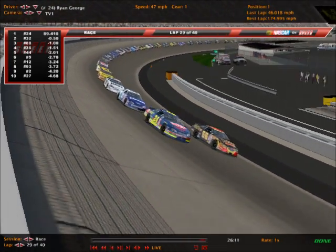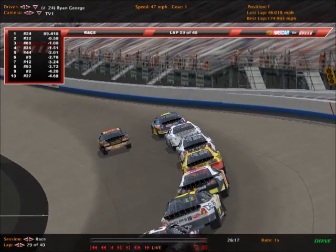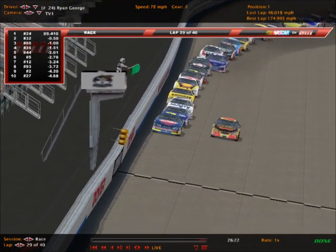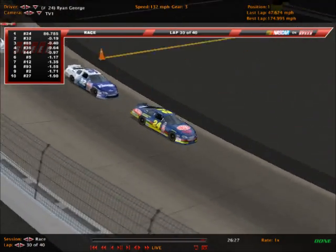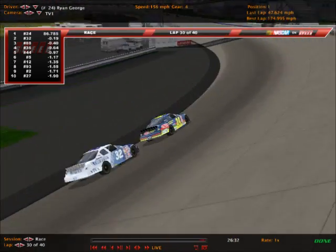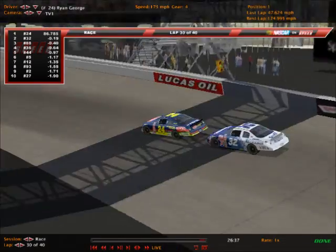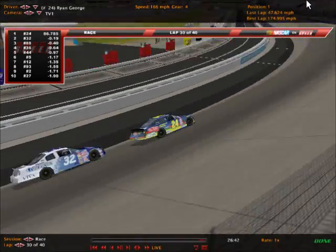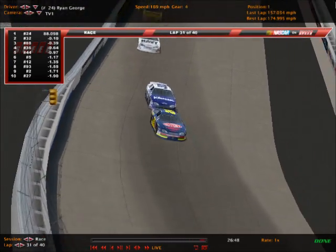So let's try this again on lap number 30 here at Dover Downs International Speedway from the third caution flag of the day. I don't think we'll be done wrecking yet. 11 laps to go. The green flag waves once again. Chris Dollerton. Does he have anything for Ryan George? We'll find out. Dollerton got a very good restart. He is right there behind Ryan George. Here they come in the third turn now. A pair of 1999 Monte Carlos going at it here at Dover Downs International Speedway.